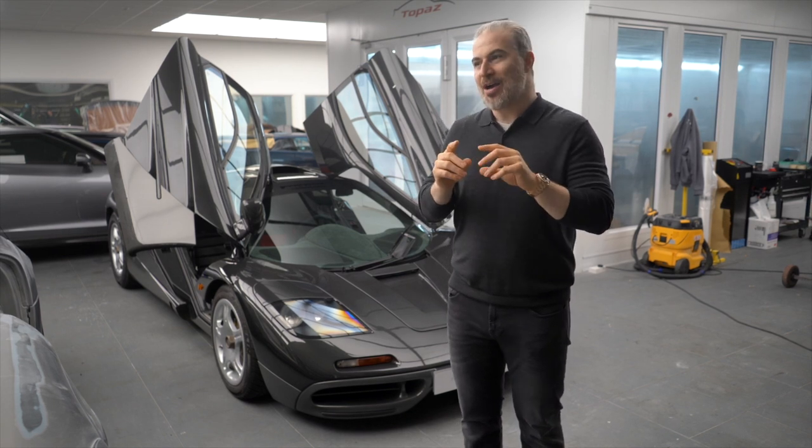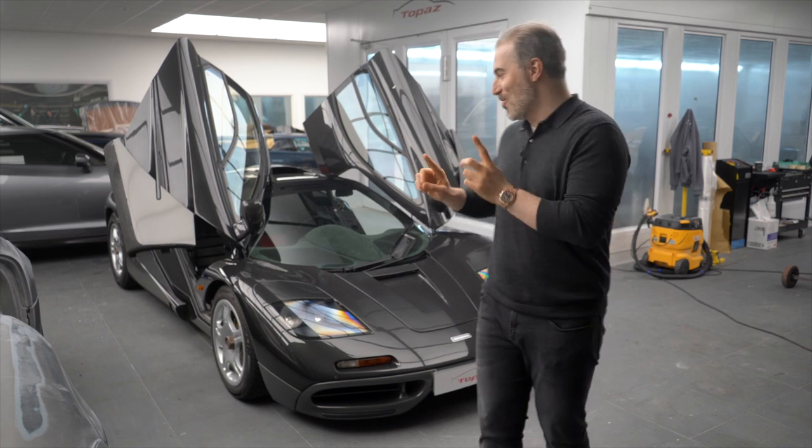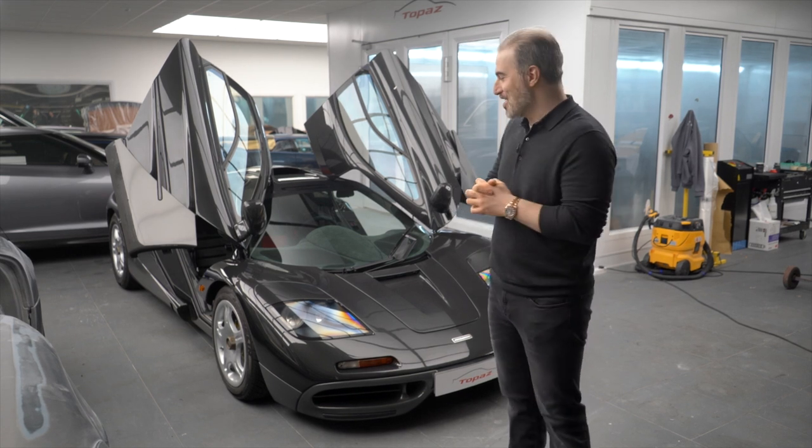Now, we are going to be doing TopazSkin as well, but I'm not going to tell you what that is and what we're going to be doing to it until later on. You're just going to have to keep your eyes peeled and see what's going on with this.